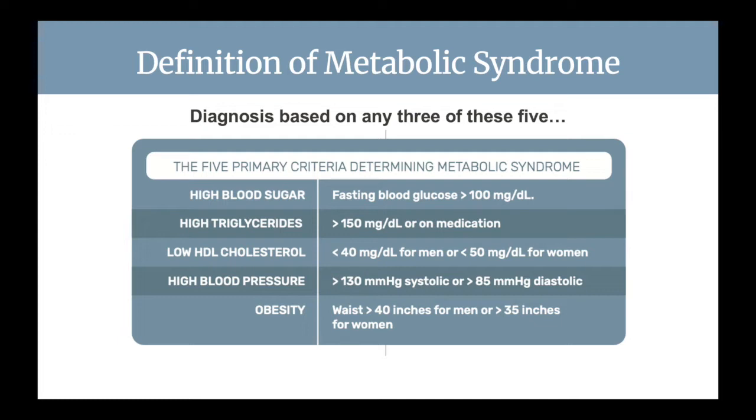The fourth criterion is high blood pressure, having more than 130 for systolic or more than 85 for diastolic. And then the last characteristic is obesity, having waist more than 40 inches for men or more than 35 inches for women. And in this case, we're talking the waist measurement at the natural waist around the belly button and not lower where your jeans might be riding. So if you have any 3 of these conditions, you formally have metabolic syndrome. But the bad news is that if you have even one of them, you're probably on the path, because having one of those makes it likely that the others are going to follow.